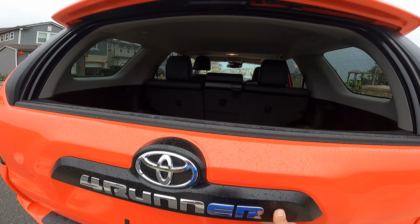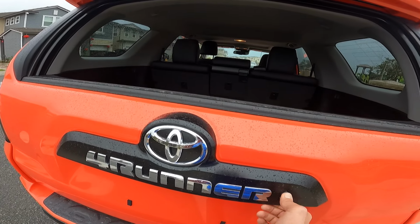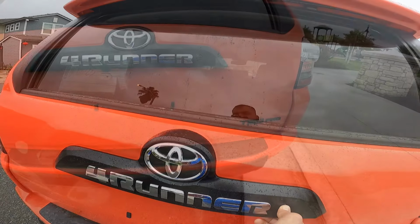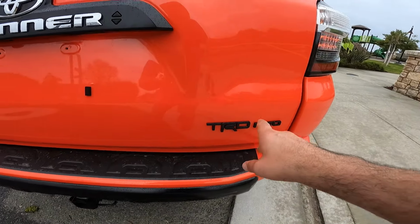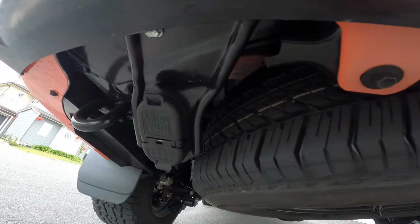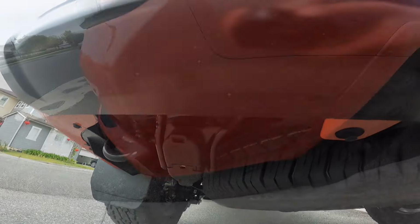So you see that right there, it goes up, goes down, and then goes up. So that's pretty cool. Then obviously you have the TRD Pro on the bottom, and then this is the tow hitch, and the connector is actually right here, as you see right there.